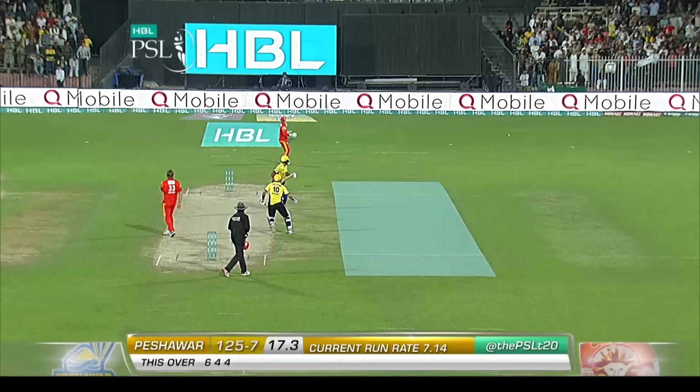That's what you got to do. But look at this, it's going to be four leg byes. Shane Watson, Watto, death bowling specialist. And the duel continues between these two.